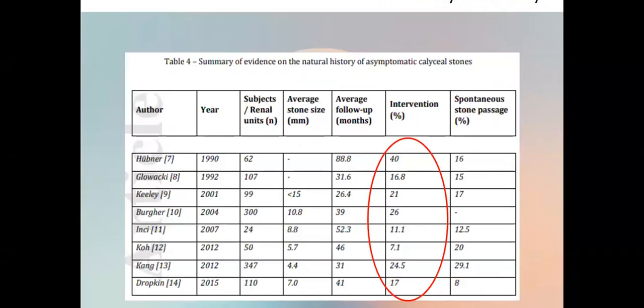In a summary of all the evidence here, other than the Hubner et al. study in the 1990s, most studies show that the intervention rate for observation of asymptomatic stones is below 25%, with some as low as 7%.